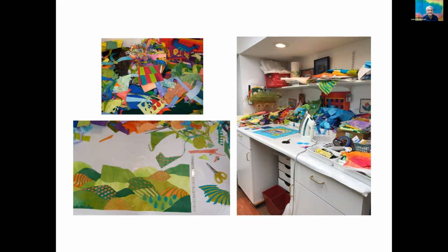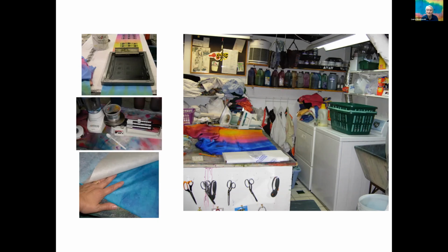So next, please. And this is where I dye the fabric. This is my dye studio. This is on the other side of the wall of the sewing studio in the basement of our house. This is also the family laundry room. And if you look at the photo on the right, you see the dyes on the shelf there that I'm going to be working with. Those are Procion MX fiber reactive dyes. There's my washer and dryer and the laundry tubs.